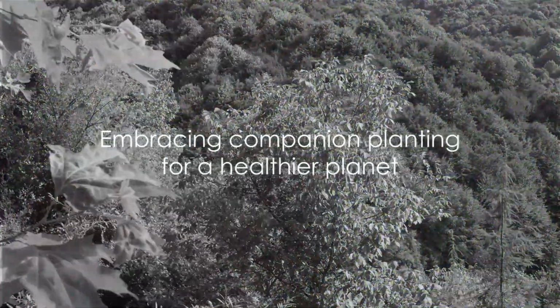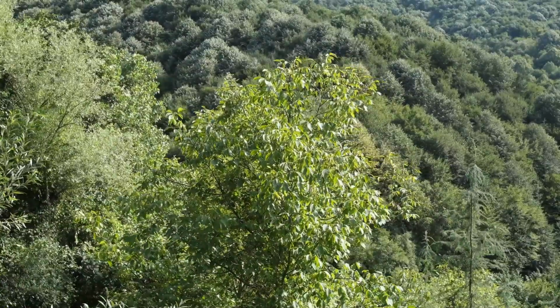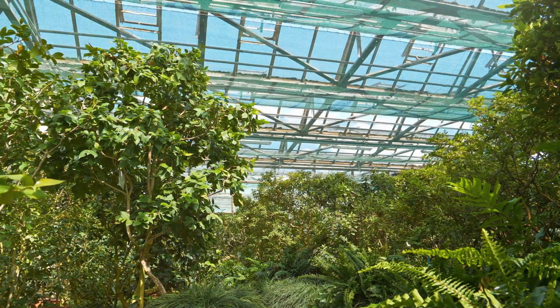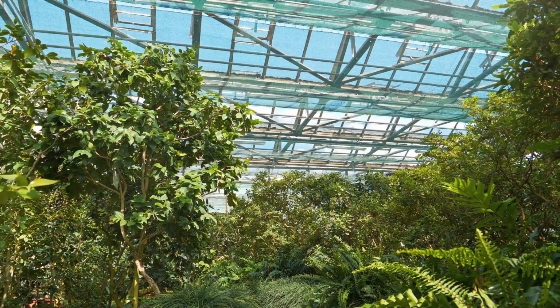By embracing companion planting, you're not just cultivating a garden, you're nurturing the environment. You're contributing to a healthier, more sustainable planet, one plant partnership at a time.